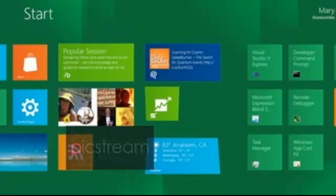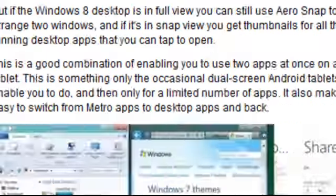Also, pinch to zoom is included, so they probably copied Apple with that, where you pinch to zoom into a web page. Scrolling is also really easy. I don't have a touch device, but it looks quite easy and quick to do. They also have the new Internet Explorer 10 built into this.